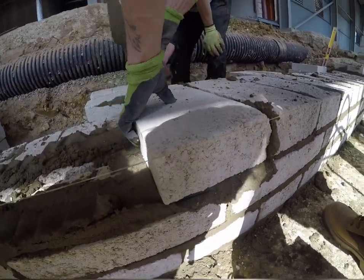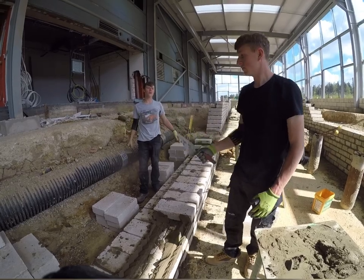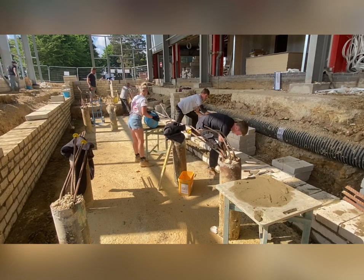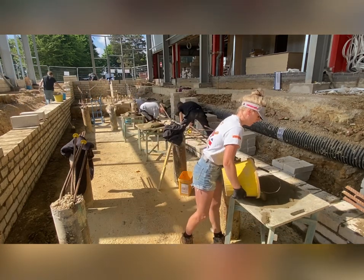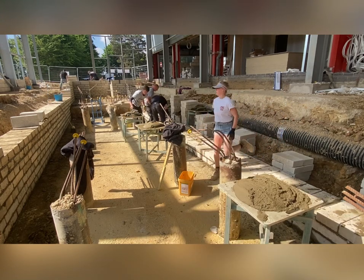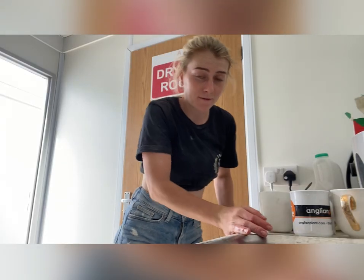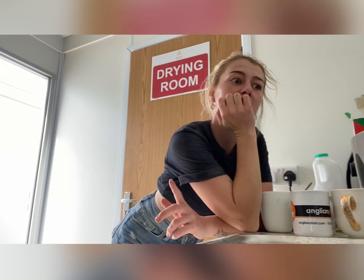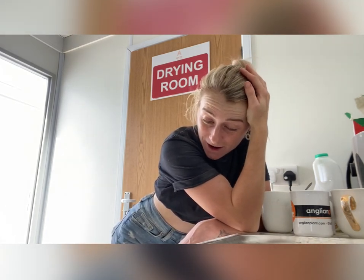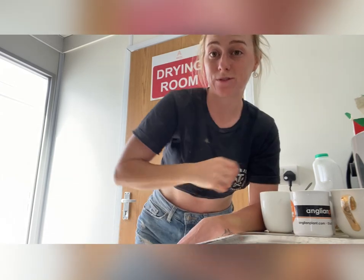Two people with a 4-inch concrete block. Contemplating life. So, making teas, and then, I don't know, I think it's like 1:30. Something like that. Literally, my abs are killing. That's a long day. We've laid hundreds of blocks. So, quick cup of tea, back at it.